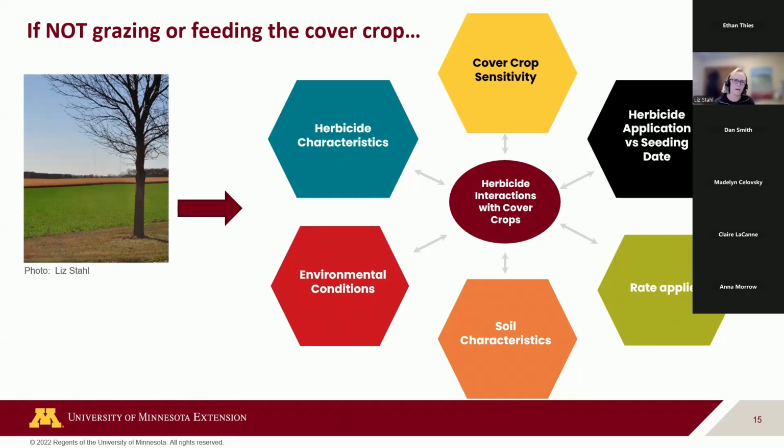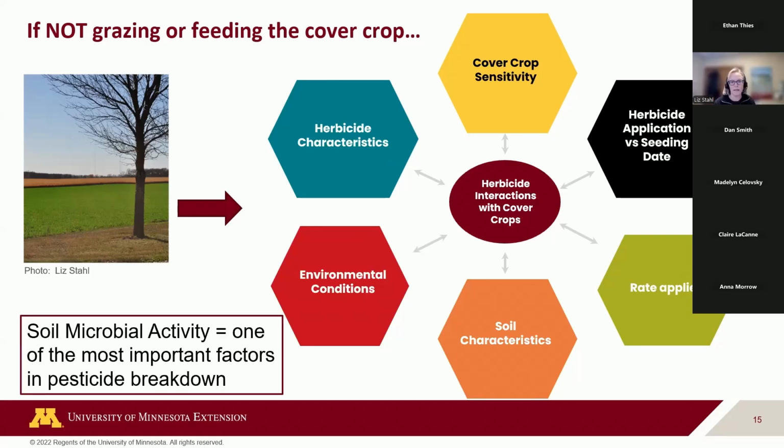If you're using really light rates, a thicker rate might help you out if there are some potential issues. Soil characteristics: high pH or low pH, those extremes, depending on the chemistry, or soil organic matter can have an influence on how long, or if you can have injury or not to a certain species. Environmental conditions: if it's really dry, for example, that's where we have more potential for herbicide carryover, thus also potential for issues to our cover crop. And you think about soil microbial activity, that is our really key process that is a factor in breakdown of herbicides. So whatever makes those microbes happy is going to help enhance breakdown. So again, kind of those Goldilocks conditions: not too hot, not too cold, not too dry, not too wet. That's going to enhance soil microbial activity.